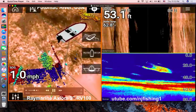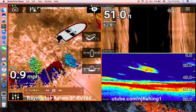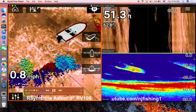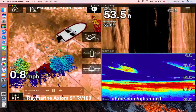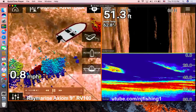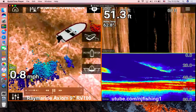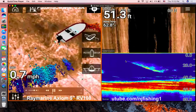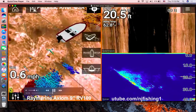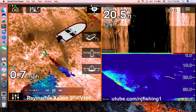And next time when I go, I'm going to change this angle so you can see the underwater mountain and flat. And see this flat, all here and here, closer to the surface. See those blue dots? It's amazing. Now it's back to 20 feet deep. And see, there's a fish.